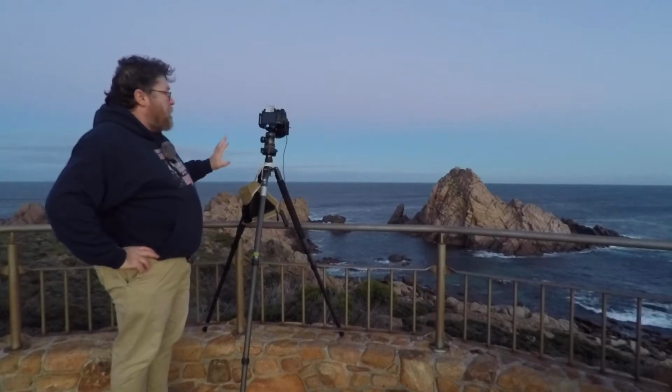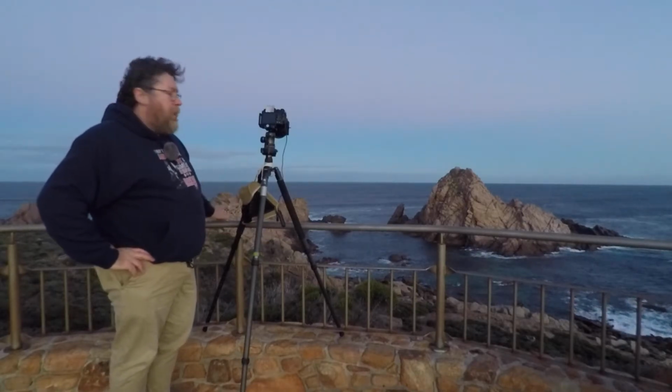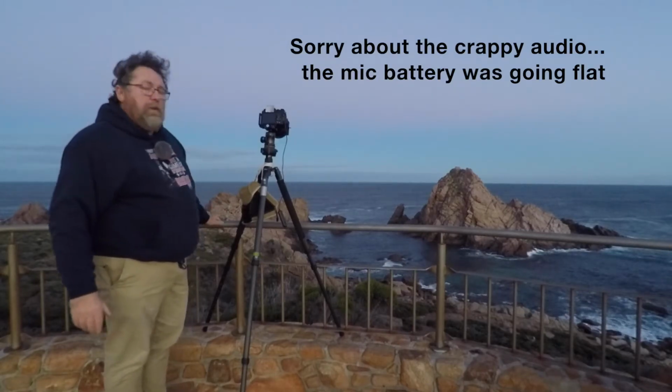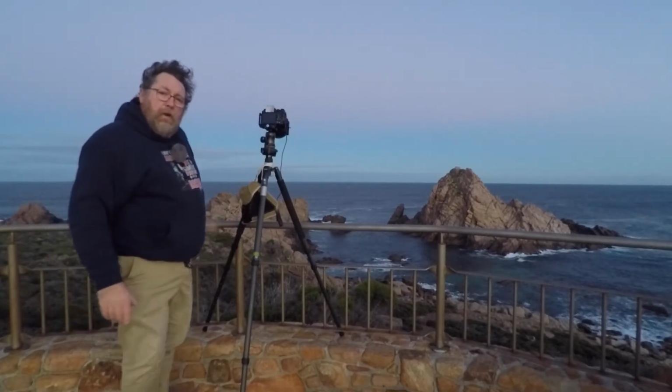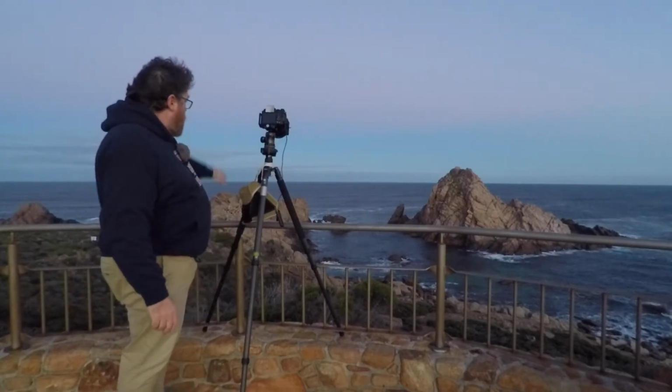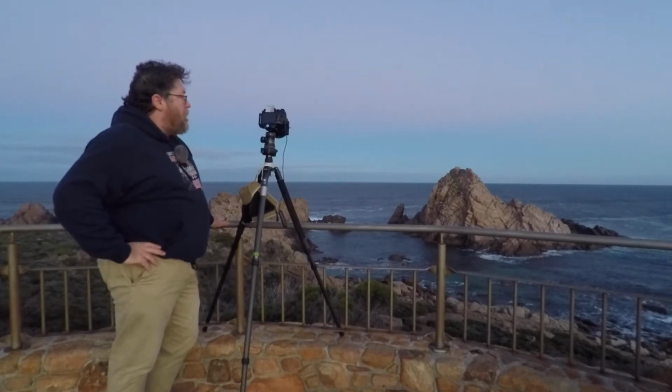So I'm going to take a couple of shots here and wait for that sun to creep up and get some side lighting on these rocks. And then we're going to go down here over behind me to get a little bit closer and further down to get a bit more rocks and so on in the foreground. So we'll give it a go and that's what we get.